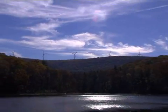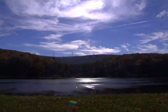Behind you are the wind turbines on the Locust Ridge wind farm in central Pennsylvania. A wind farm consists, this one, of about 13 of these wind turbines. Each one generates electricity when the wind blows.